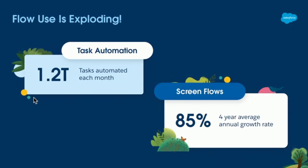Now, the backdrop of what we're talking about today is explosive growth in the use of Flow on the Salesforce system. Every month, we're now into the trillions. 1.2 trillion actions are getting automated every single month, 40 billion a day. And on the screen flow side, we're seeing 85% compound annual growth year after year. That means essentially that Flow use for its screen flows is doubling every year.